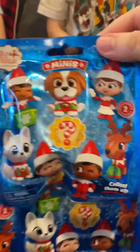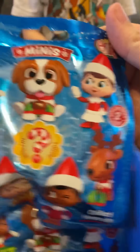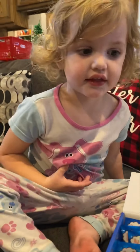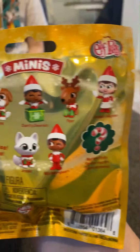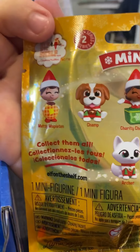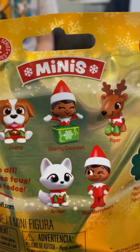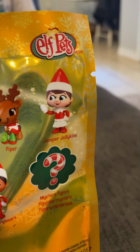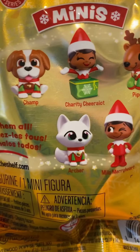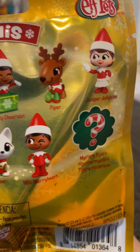Oh, these are so cool. They come with, let's see, seven. All the characters. All the characters? Yeah. There's seven different ones showing here, and then there's also a mystery one as well. You can get Maddie Mapleton, Champ, Charity Cheer-a-Lot, Piper, Juniper Jollykins, Archer, Milo Merryheart, and the mystery figurine.